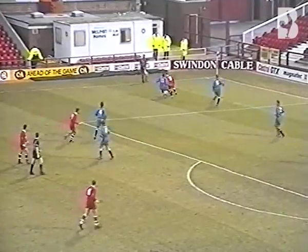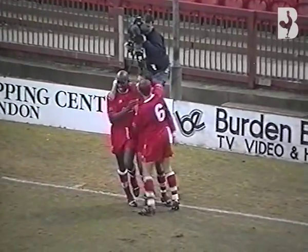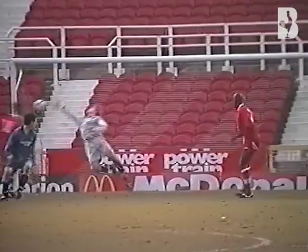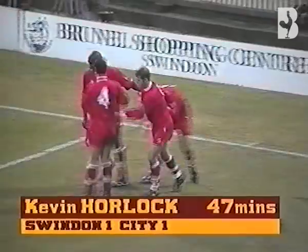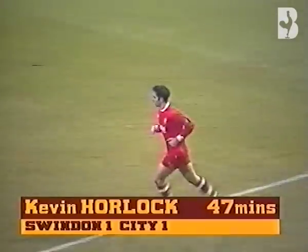Hamilton knocks the ball forward, but Elkins picks it up. Cow trying to get away from Hamilton, does do, swings the ball in. Oh dear, early goal, 2 minutes of the game gone. Kevin Orlock, the ball given away on the far side. A good cross from Steve Cow. And it's Kevin Orlock getting his 7th goal of the season to make it 1-1.